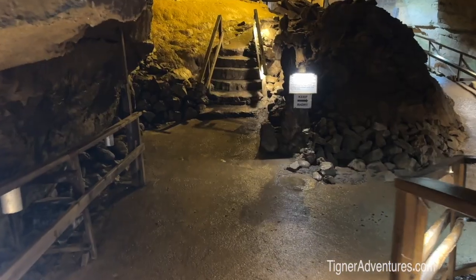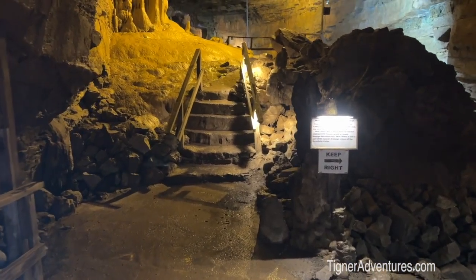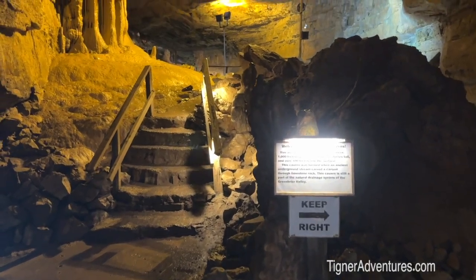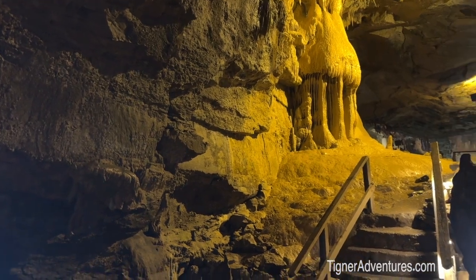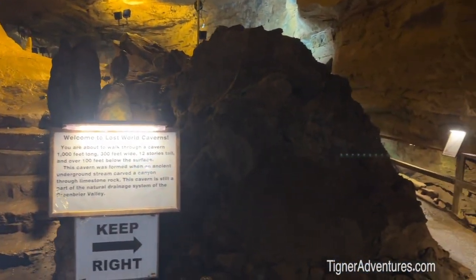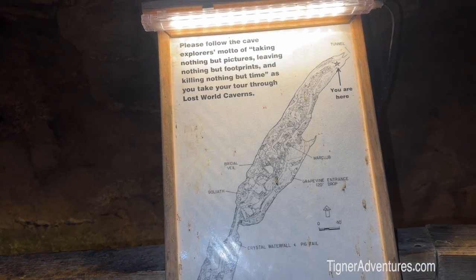So lots of water down here. So this is not a dry cave. There is a lot of formations. So we're going to keep right, but you can see right there, we have a lot of formations. And you can probably hear all the school children here. Kind of cool that they bring them in here and show them around. So we are at the very start up there at the top. We're gonna go all the way down to the bottom there.